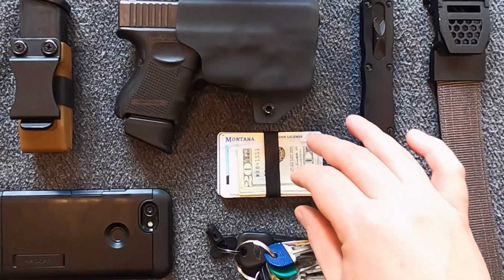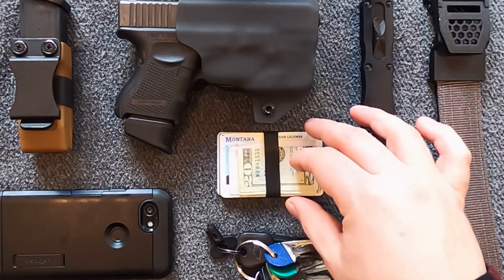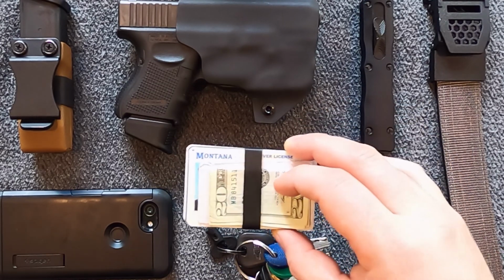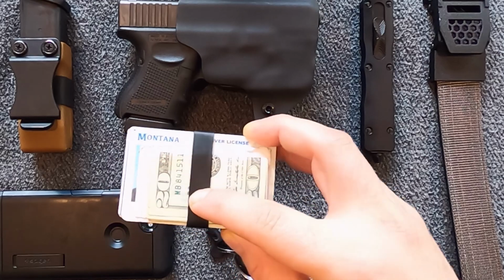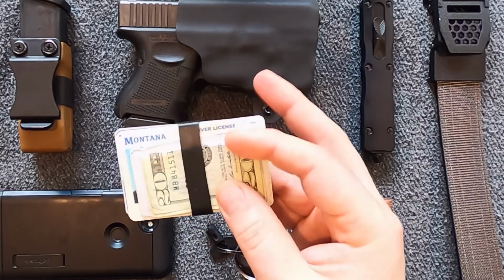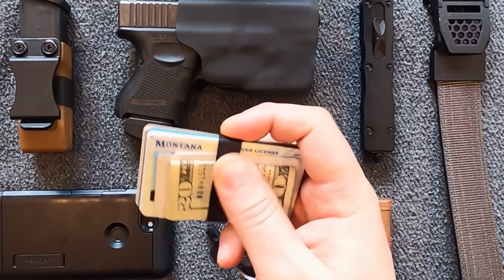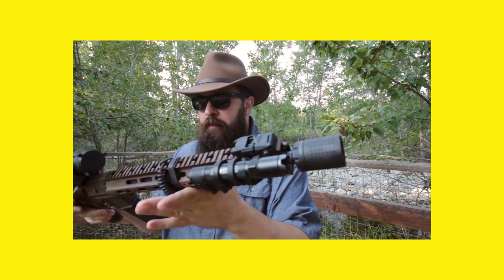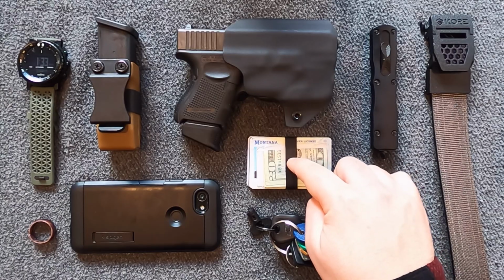My wallet has recently stretched to the point of no return, to where when getting out my card to buy Happy Meals for the kids, my whole wallet fell apart. So I've been rocking this basically inner tube rubber band that I bought off of eBay, and I actually use a different size of this on my carbine to hold on the cord for the light. So I'm looking for a new wallet. If you have any suggestions, put it below.